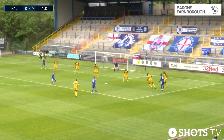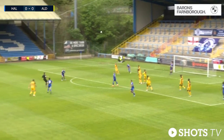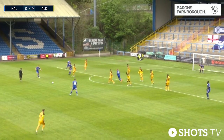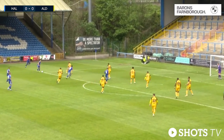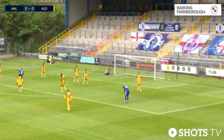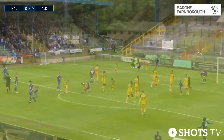Slew's picked it up on the edge of the area. Warburton, shot, saved again by Hall. On target to the edge of the area. Spence back to Gilmore. Gilmore to Woods. Four saves now from Ryan Hall in this first half. Halifax with another shot. Deflected behind. Just over the bar.